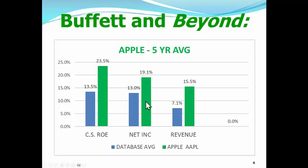Okay, back to Apple. Apple is in green, of course, and we are looking at their net income of 19.1%. And so we can see that the net income is correlated with the return on equity. Higher net income growth, and this is the 5-year average net income growth, correlates highly with the clean surplus return on equity. So that's what we want to see.